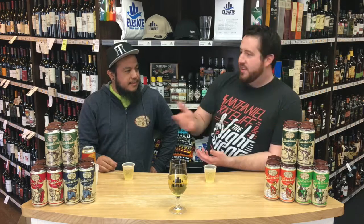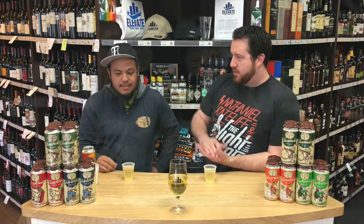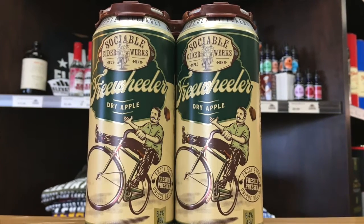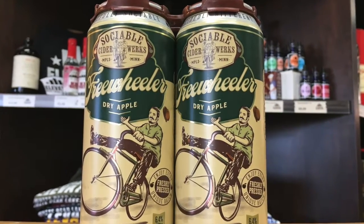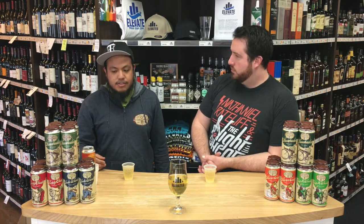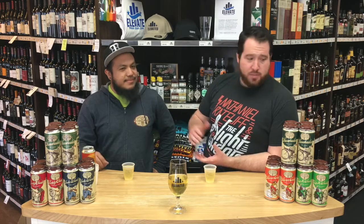They made Freewheeler. So let's talk about each of these ciders in front of us, starting with Freewheeler. Tell people kind of what Freewheeler is all about. Freewheeler is our flagship cider, so it's a really great, crisp, dry cider. The flavor profile is very reminiscent of champagne or Prosecco. Bubbly, so it's carbonated, and just a really great cider. Yeah, and I can say from having stopped by the tap room many times throughout the summer, and the winter for that matter, it is a great, delicious thirst quencher for any time of the year, for sure.